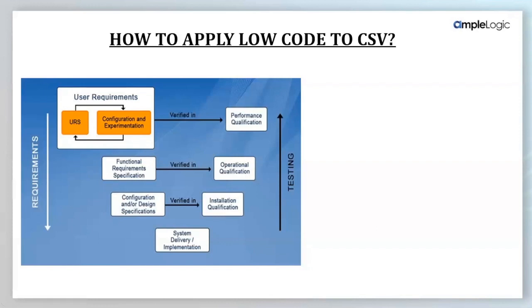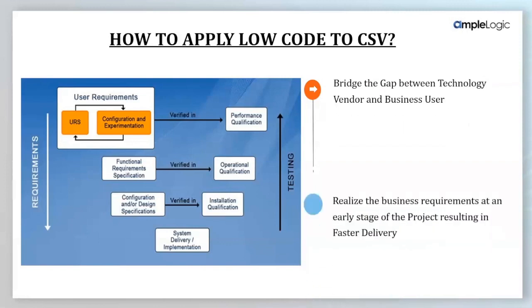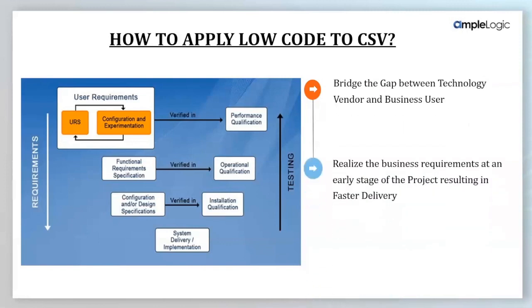You can visually see the application development. So once we agree on that, then we sit down and revisit the user requirements. This is more of a collaborative mode where these applications are going to be developed. With this approach, you can bridge the gap between the technology vendor and the business user, both talking in the same language, and the business users can realize the business requirements at an early stage of the project.